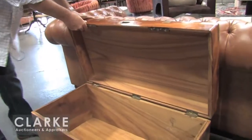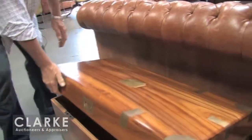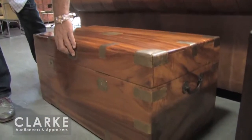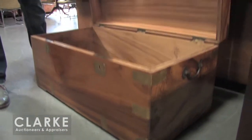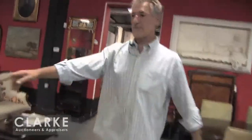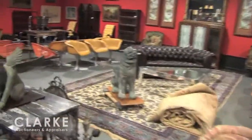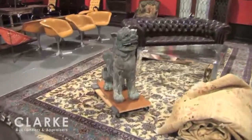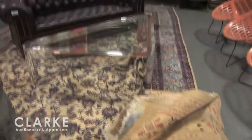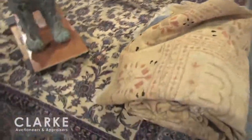And one more Chinese item of note, or Chinese export anyway, is this camphor wood campaign style trunk. All original. A couple screws have been replaced, but basically original. And in this room, Steve, just one thing I forgot to mention is we do have a nice selection of vintage and antique carpets. I would say more vintage than antique, but a nice selection of carpets.